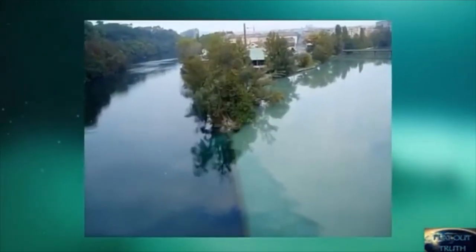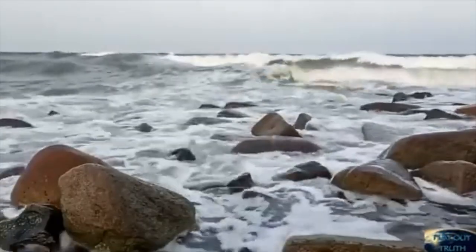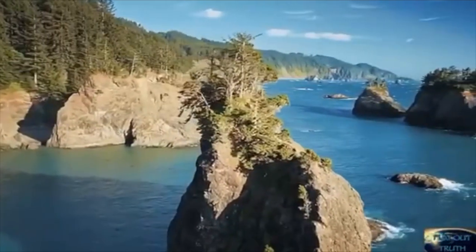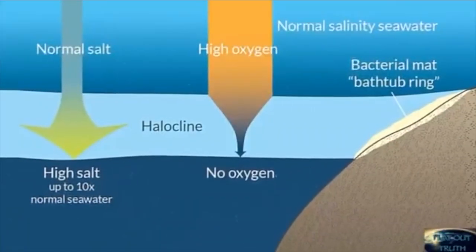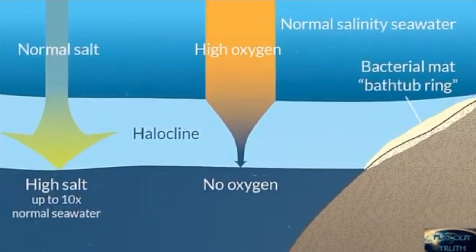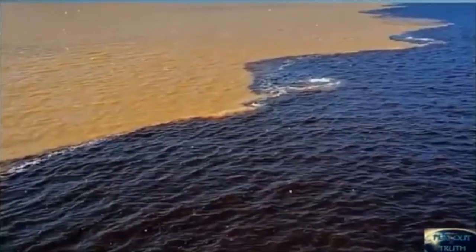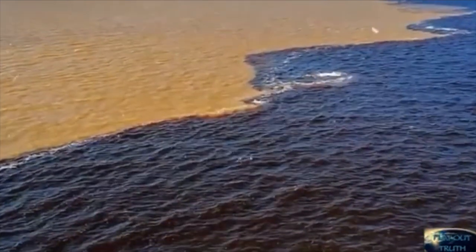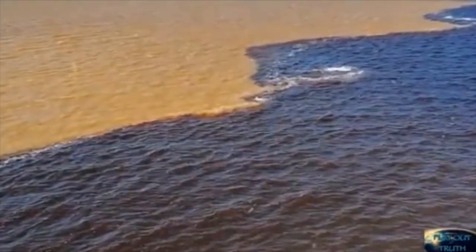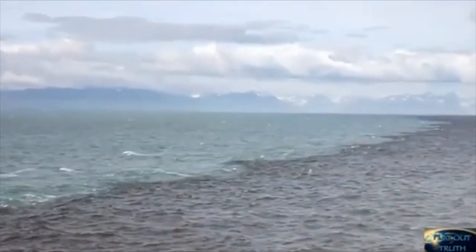Halocline. There is a term in oceanography which is called halocline. It is a subtype of chemocline, which is a cline, or a comparatively thin, typically horizontal layer within a fluid in which a property of a fluid varies greatly over a relatively short vertical distance. The halocline always has a different level of salinity than the surrounding water, and so the two bodies of water actually stay separated.